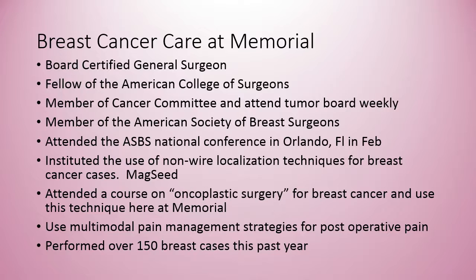And then we're using multimodal pain management strategies. So we're trying to minimize the use of narcotics. We're using epidurals for bigger surgeries. We're using blocks in certain patients so that they're not obligated to hydrocodone and oxycodone for weeks after surgery, which can cause a slew of downstream effects, constipation being a huge one.